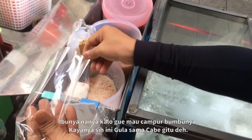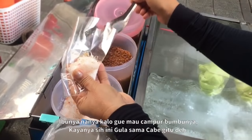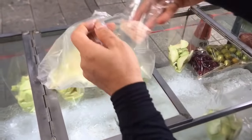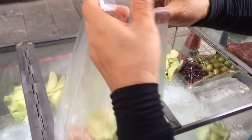Okay, she asked me if I want to mix this. I think this is sugar and chili. Well, it looks amazing though. Thanks, ma'am.